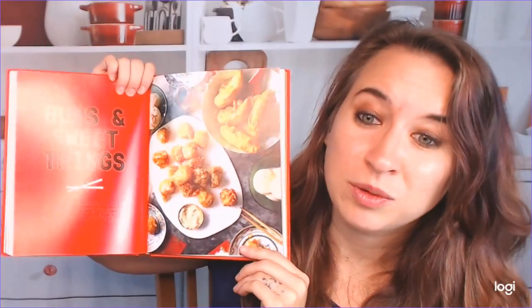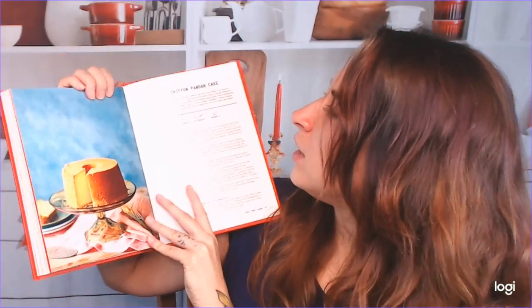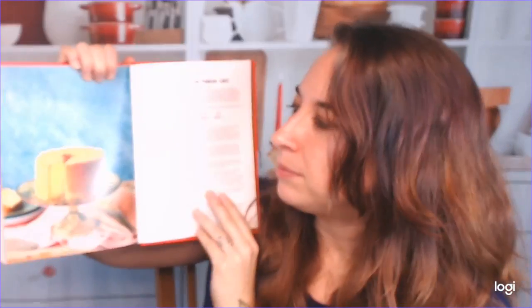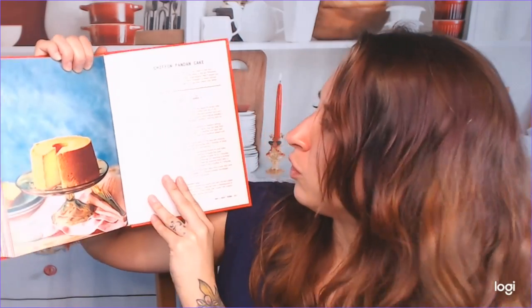We've got, here we go, buns and sweet things. A whole table full of awesome desserts. Ooh, a chiffon pandan cake. It's green in the middle. It looks yellow on the screen, but it's got this beautiful green color in there.